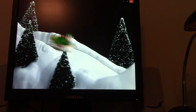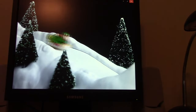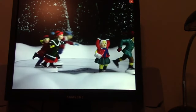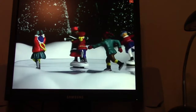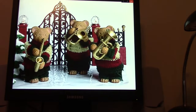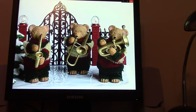Now we're back to the sledding kids. By the way, the sledding hill and the skating people are made by the same manufacturer, Department 56. Now we're back to the skating people. There's a total of 5 of these skaters. There were 2 of the sledding kids. And we're back to the Wonderland Bear Band as the winter segment comes to an end.